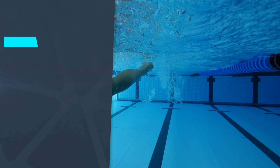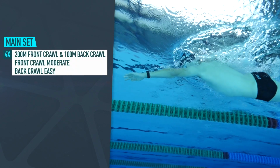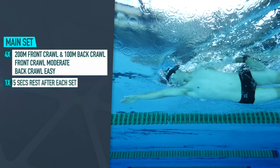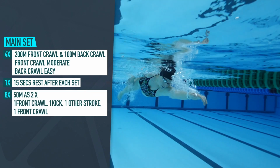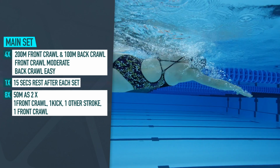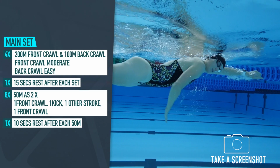Well, for this one, the main set is 4 lots of 200 front crawl and 100 back crawl. The front crawl efforts need to be at a moderate pace, and the back crawl needs to be super easy. Take 15 seconds rest after each set. And then 8 lots of 50 meters, 2 times through as 1 front crawl swim, 1 kick, 1 other stroke, and 1 front crawl swim, and then take 10 seconds rest after each 50 meters.